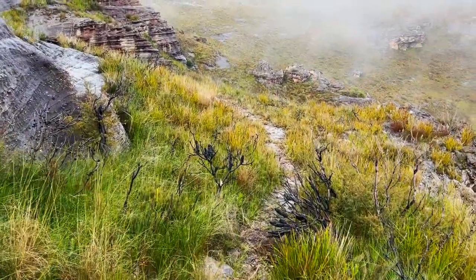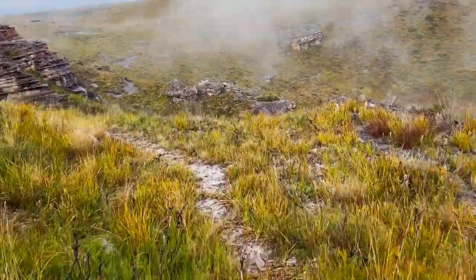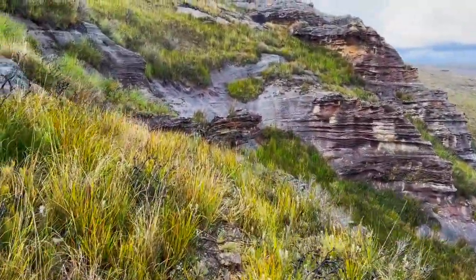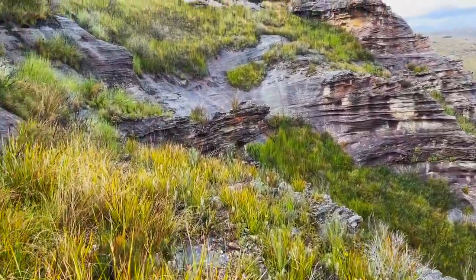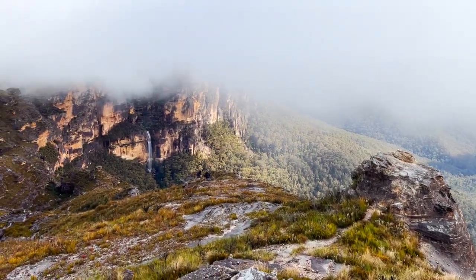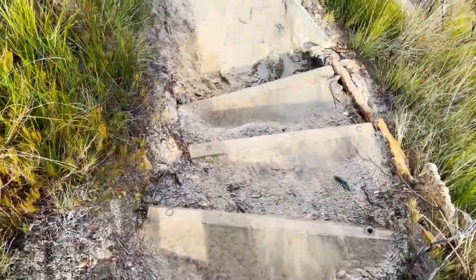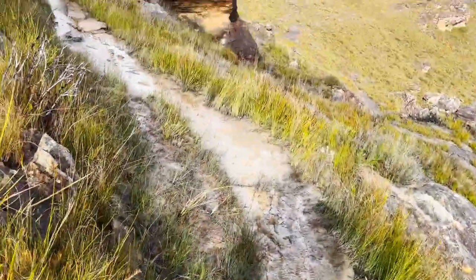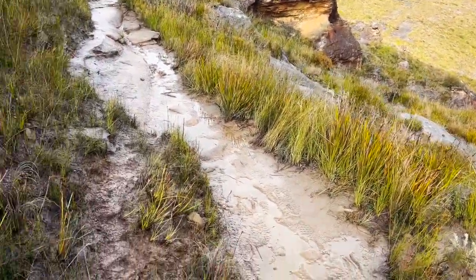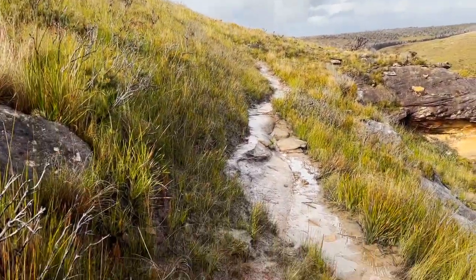Now we're heading back to the car. Let's see how we go. We're on the loop path to go back. Oh, it's sloshy. I have to put the camera away. But yeah, we gotta get back down to that pathway and this goes up and around.